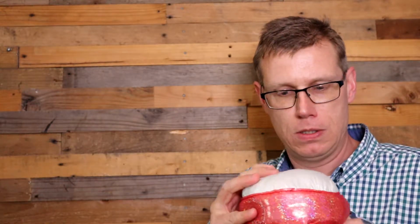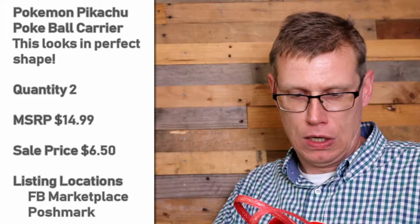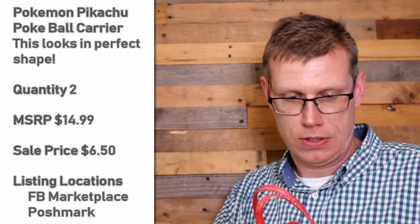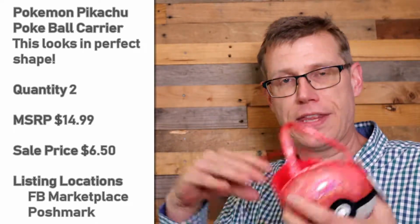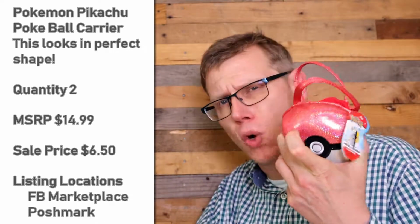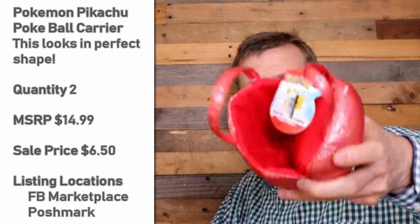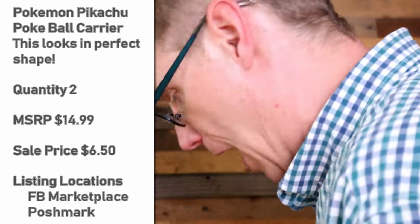Okay, where to go next? Probably this. It's Pokemon. Nobody does Pokemon. Nobody likes Pokemon. This is a Pokeball plush carrier. I think the Pokeball goes to the Pokemon Go Plus game, but I'm not sure. Apparently you stick it in there. Look all fashionable.